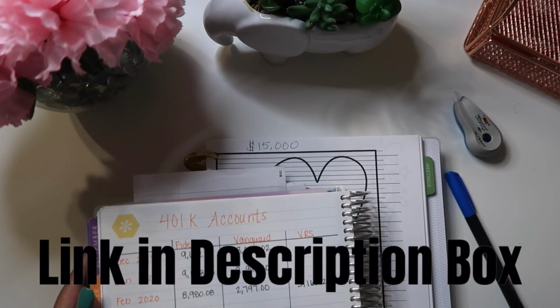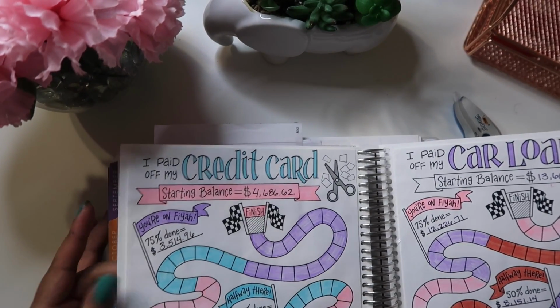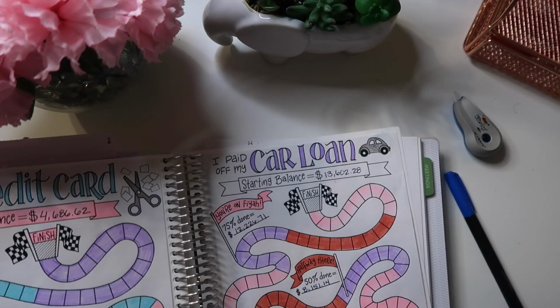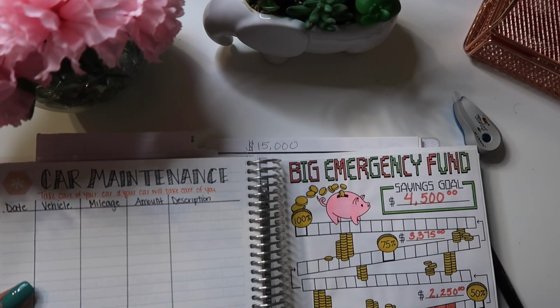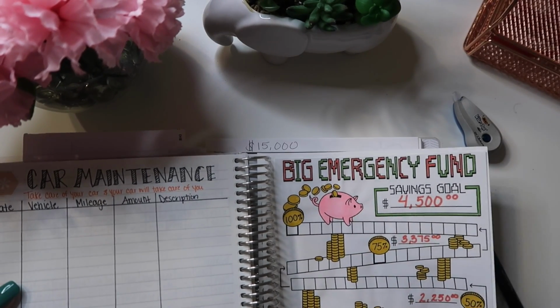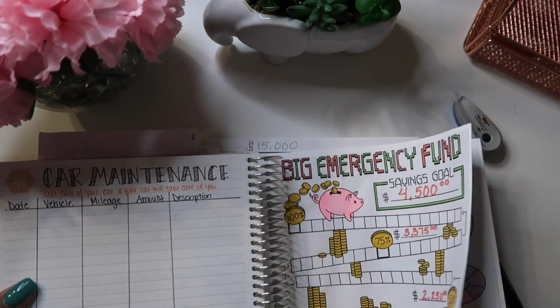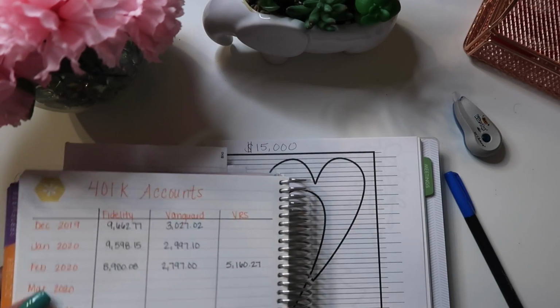Let's see, I have some in here. So here are some right here that I colored in last year for my credit card, for my car loan, and then for my big emergency fund. I did not finish coloring this in, but we reached 10K instead of 4,500. But that's just an example of what it'll look like in the end.